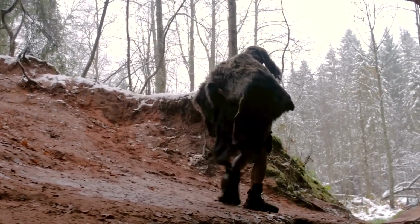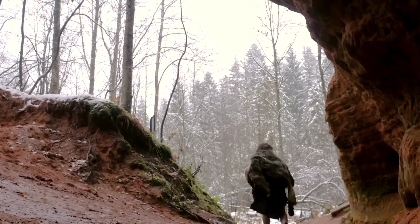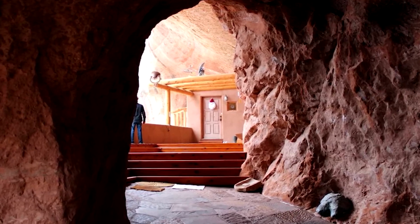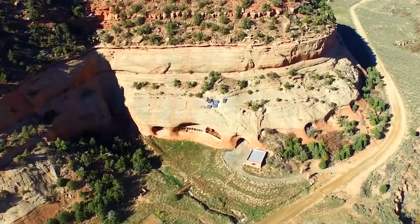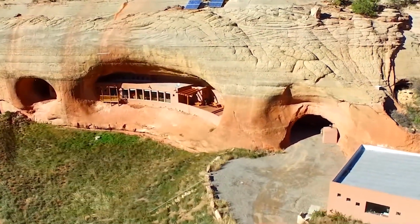Number 6. Cliff Haven. The Cliff Haven house is like the perfect home for a modern Stone Age family. It's nestled snugly into the rocks of Montezuma Canyon in Utah. Even though it seems far away, it's only a 20-minute drive from the nearest town.